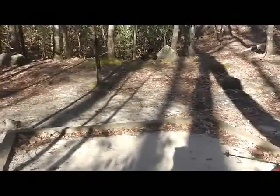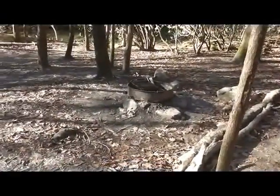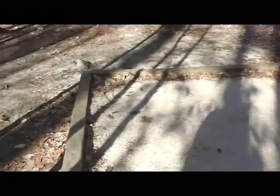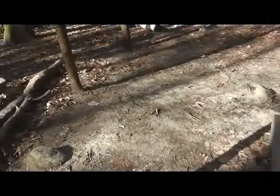Here's the campsite. As you can see, it is pretty much leave no trace. In fact, it might be a little bit cleaner because I picked up some other people's trash. So that's it. I accomplished what I wanted to accomplish and froze my ass off, but I still had a pretty good time.